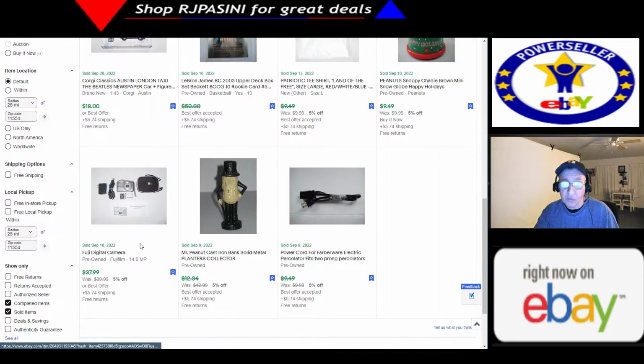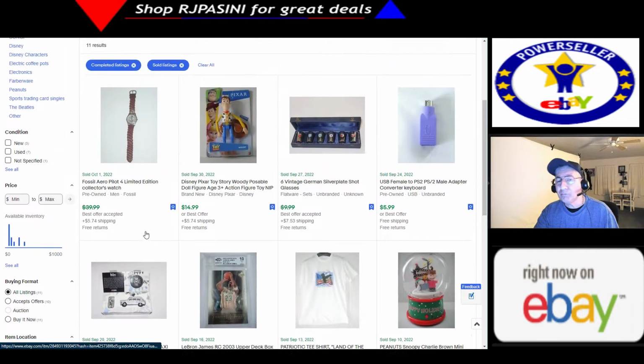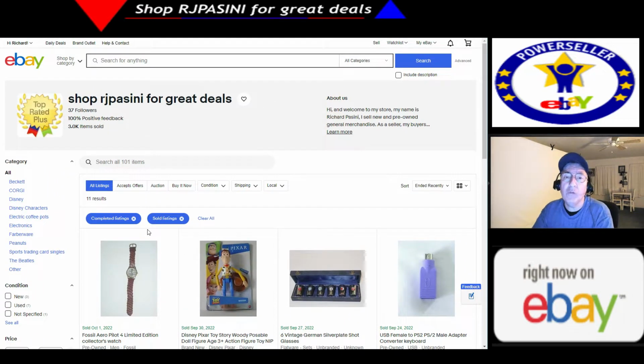For example, this Fuji camera, I had this for quite some time, okay? I would say maybe 3-4 months, and it finally sold. You're going to find that happen. If you're going to sell on eBay, you got to expect that to happen. There's going to be highs and lows in the selling when it comes to moving merchandise.